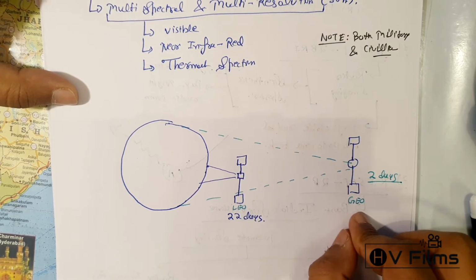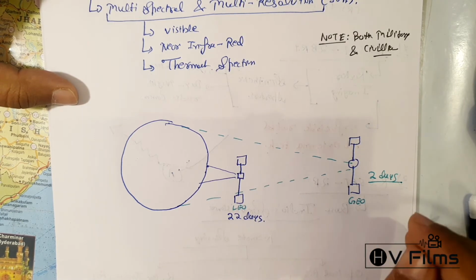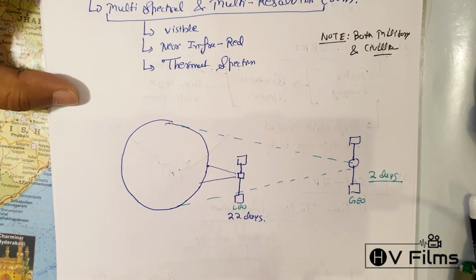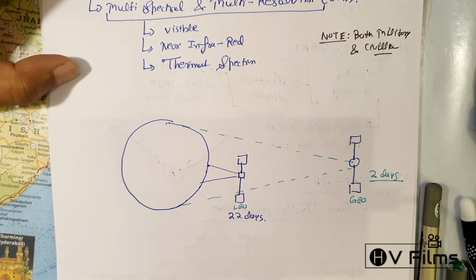But at the same time, this is costly. It requires a greater amount of payload, heavier rockets are used, and a good amount of technology is required. So that's why we have placed the GiSAT in the GEO. So that is a main point that you need to remember.